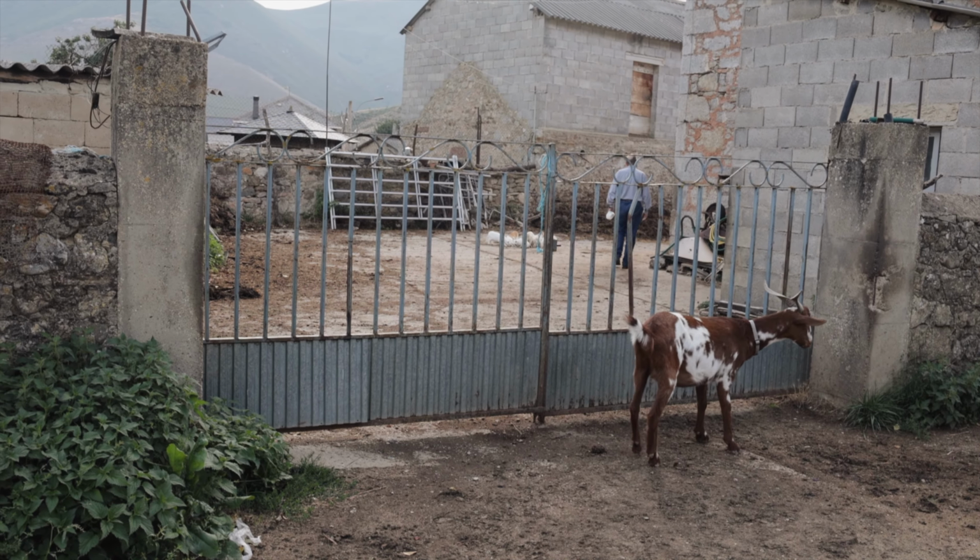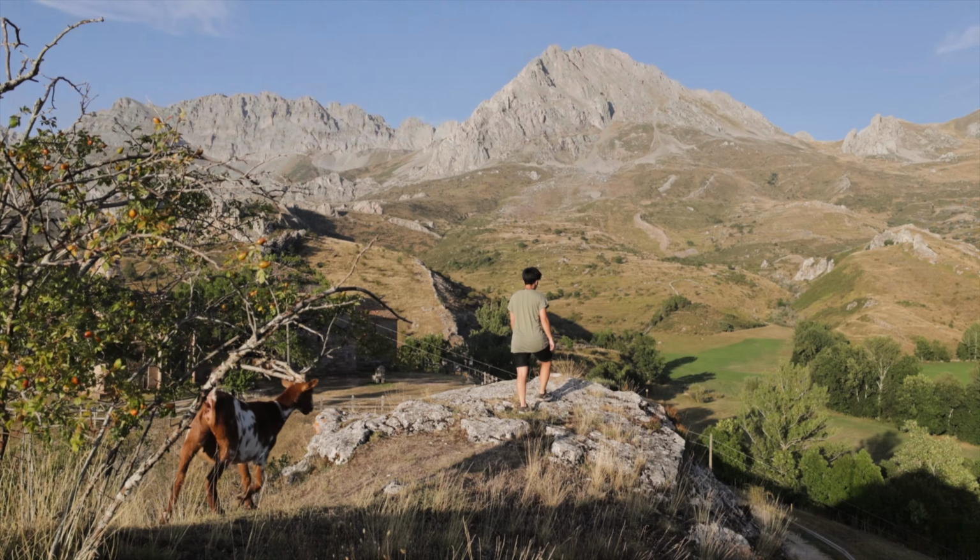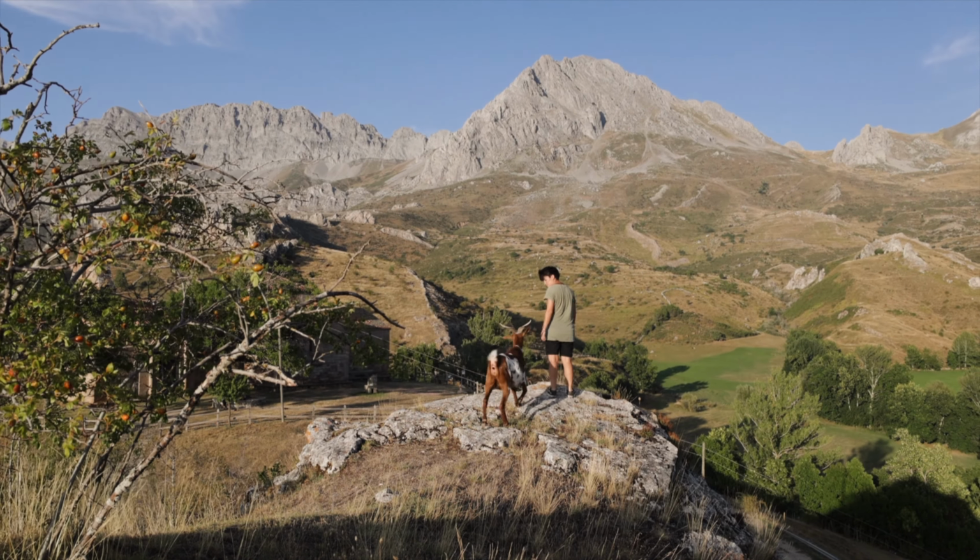My goat is called Chiruca, which is the name of a hiking boot brand in Spain, which is fun because she loves being up in the mountains and just hiking every day.